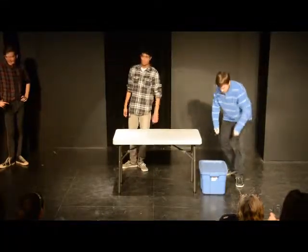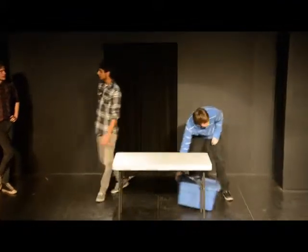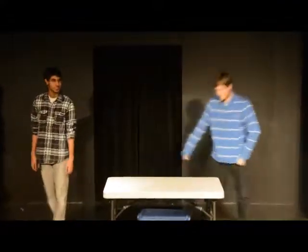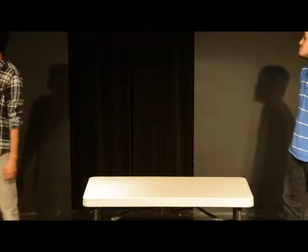Solve some household problems using only the props inside the box. What is a common household problem that people face on a day-to-day basis? Clogged sink.